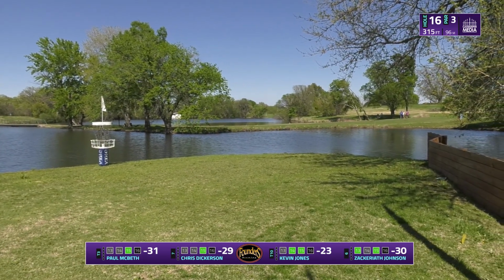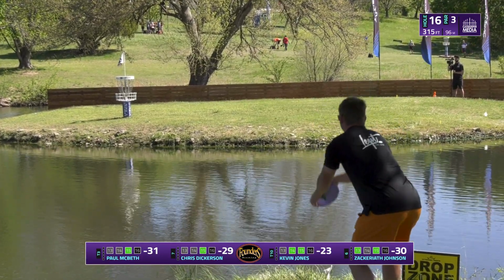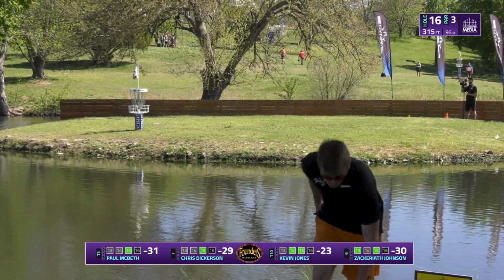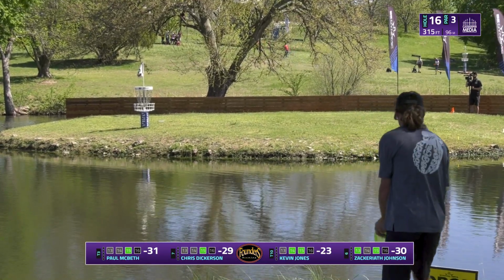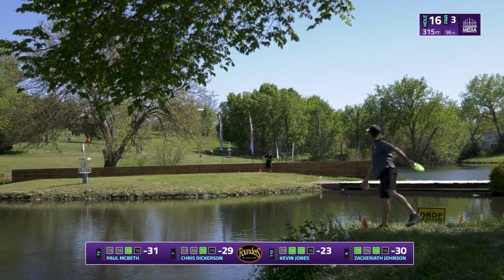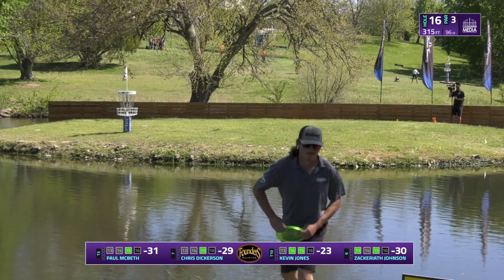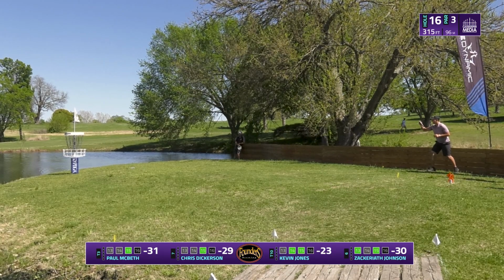Chris running the ace on this hole. Hitting that back wall is tough. They still have a 35-footer towards the water. And Kevin's just going to get up and down for that bogey. Yeah, doing what you got to do there. You really don't want to run this. You could catch metal and go OB. Zack, however, does want to run it and just barely misses. Doesn't pay any consequences. He should be able to get his 4.